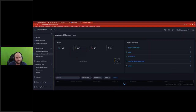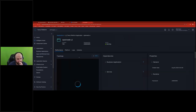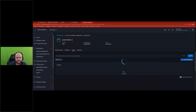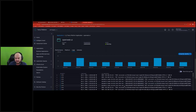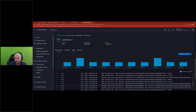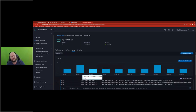And maybe we go back here. Let's go back to our Open Web UI app. And we can see logs as well. So hopefully I should have tested this and maybe generated some logs. So we can see app logs as well. Normal logs within the app. Maybe you can see a chat here, like 200 requests, everything going okay. So you can see your platform and your application logs running within the system.